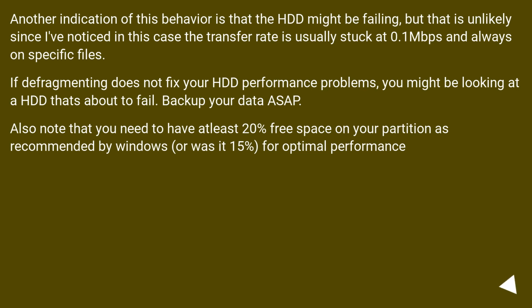Another indication of this behavior is that the HDD might be failing, but that is unlikely since I've noticed in this case the transfer rate is usually stuck at 0.1 MB/s and always on specific files. If defragmenting does not fix your HDD performance problems, you might be looking at an HDD that's about to fail. Back up your data ASAP.